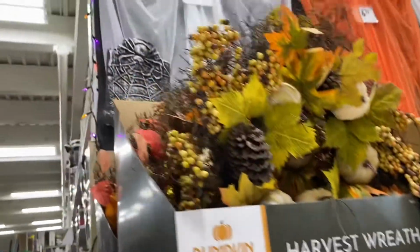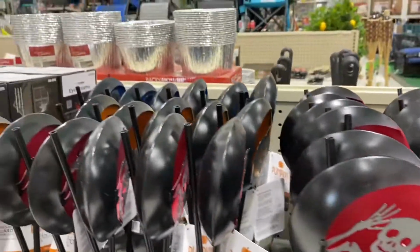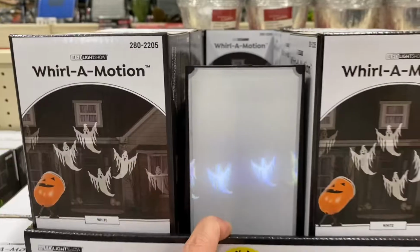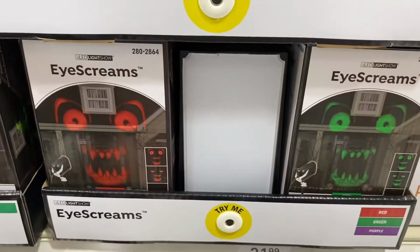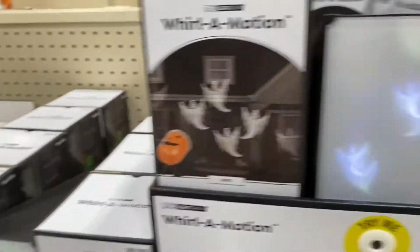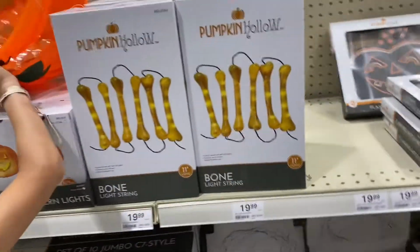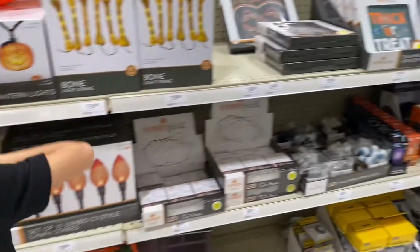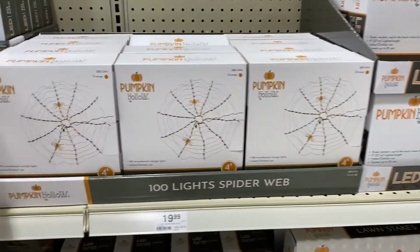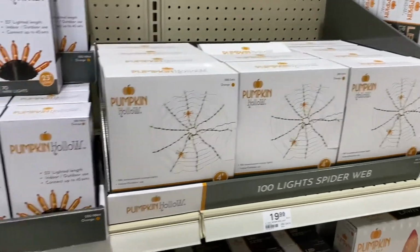Flowers, just normal fall decor. Yeah, those are solar powered lights. This one's not working. I do like this. Whirl of motion, huh? Pumpkin lights. We do have these. We have a spider web. The spider web's pretty cool. I don't know for $20, but it's pretty cool.